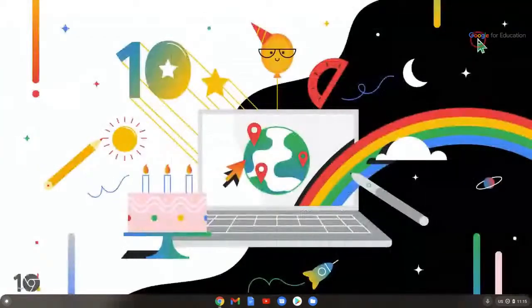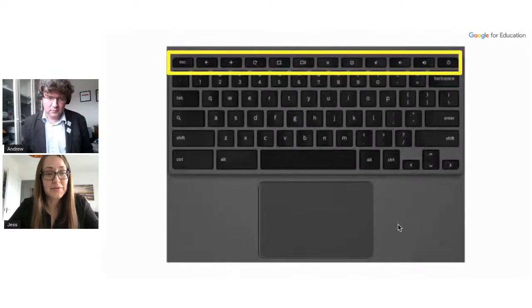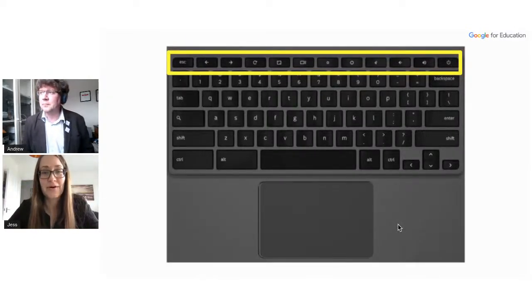Shall we look at some other keys, Jess? Thank you, Andy. So the function keys were already mentioned. People saw that those aren't quite the same, or what we called the top row or the top bar. Can you go through those with us, please?